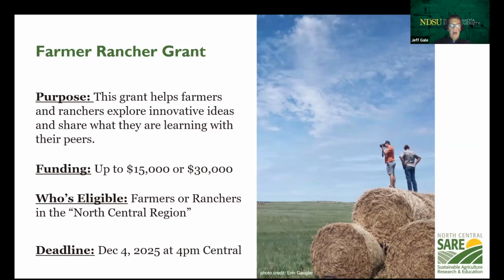So specifically, the Farmer and Rancher Grant is going to be the focus now. And this is a grant that helps farmers and ranchers explore innovative ideas and share what they're learning with peers. And innovative ideas can be an entirely new idea that's never been done before, or it could be something that you've heard about that's done in another place, and you're wondering if it can be done in your region or in your part of the state or in your community.